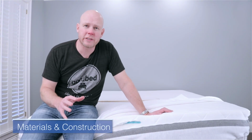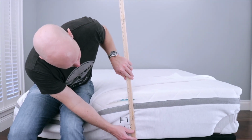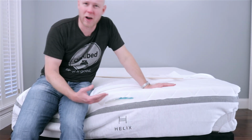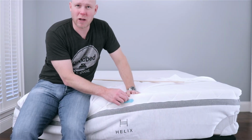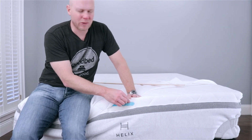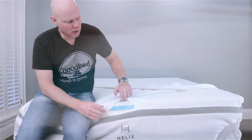So now let's get into the details of what's actually in a Helix Nightfall mattress. And as you can see here, you're looking at a total 12-inch mattress. And essentially you can think of it as having about 5 total layers. 3 layers of foam on top, starting with the Helix Dynamic Response foam in a 3.75 pound density. Now this is basically what they call their latex alternative foam. It's certainly got a quick responsiveness just like latex.